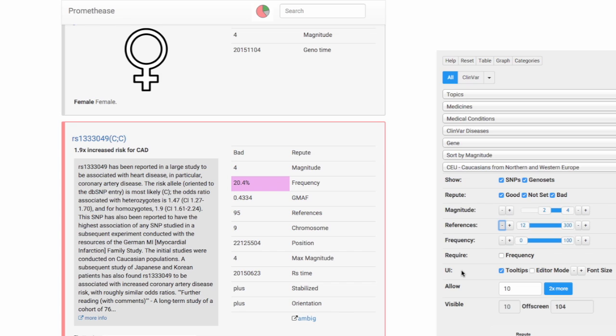Now, the UI is your user interface, and it defaults to the tooltips. If you're someone who wants to go in and get really geeky and contribute to SNPedia, you could choose the editor mode, where you'd be able to edit certain things and make certain classifications. I'm going to leave it as tooltips.